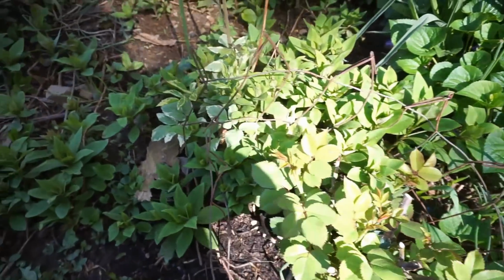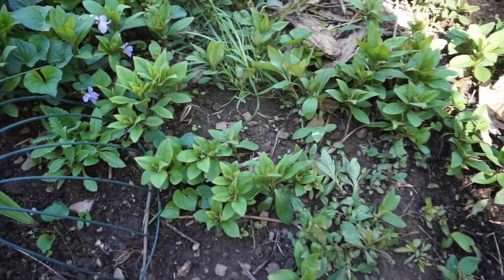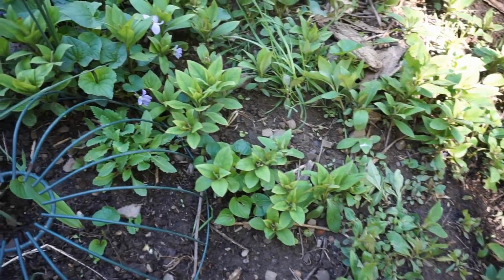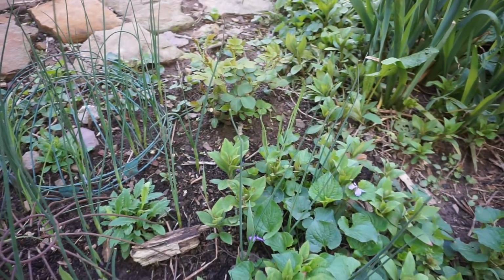This could be a troublemaker right here. Loosestrife. I planted it here, but it really gets tall. I might have to cut it down. Poppies, poppies, roses. Oh, how lovely.